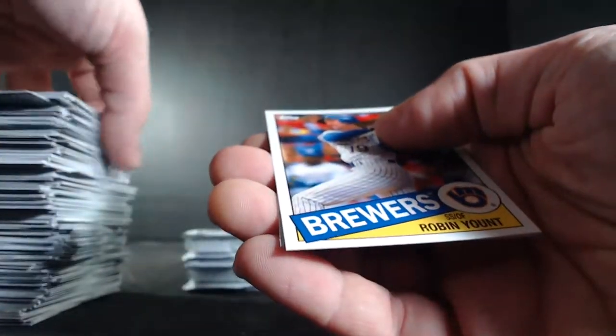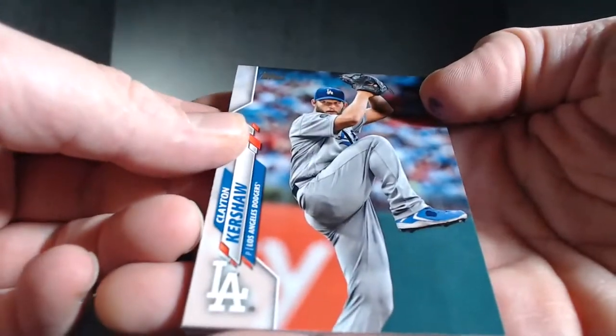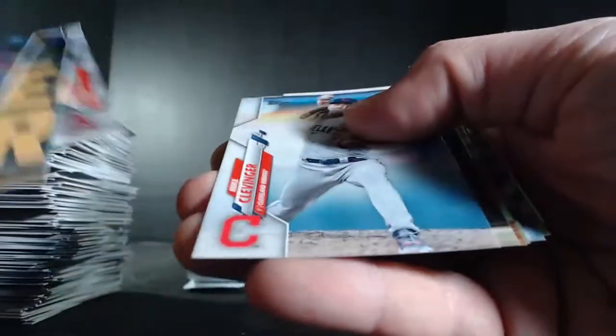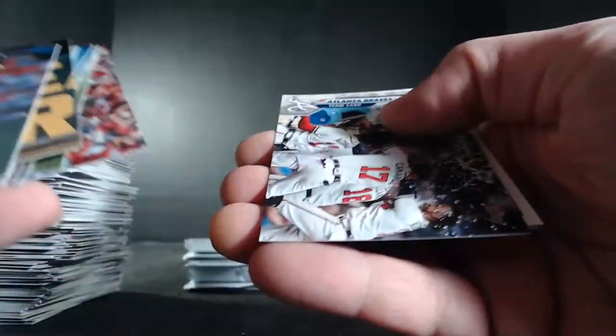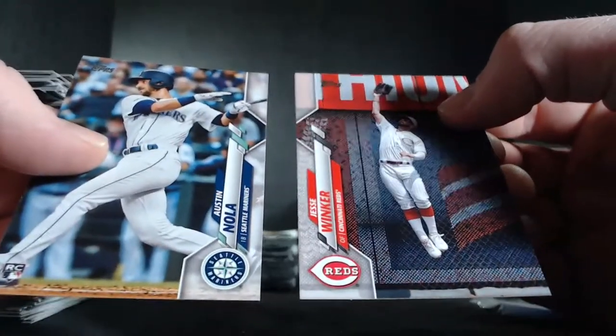DJ LeMahieu, Aaron Judge, Cody Bellinger, Ryan Braun, Jay Bruce, Garcia, Corbin, Aguilar, Chafin, Soler, Rendon. We got a Robin Yount. Robin Yount, Bruce, 85. Brandon Woodruff and Nelson Cruz. Clayton Kershaw, Ramon Laureano, Calhoun, Clevenger, Hamilton, Robles, Garcia, Marco Gonzalez, Thorpe, Segura, Braves, Manny Machado, Padres, 85. Austin Nola, rookie, and Jesse Winker.